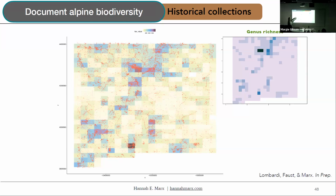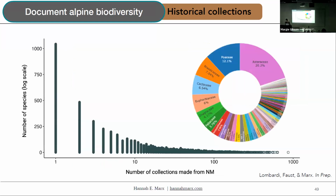So this is showing a map. The red dots are indicating collections that have been made in New Mexico. The color underneath them is summarizing the density of those collections in space. Darker blue areas are showing hotspots of collecting efforts. Not surprisingly, they're concentrated around cities and roads, right? We've known that for a long time. We expected to see that, but this just visualizes it.